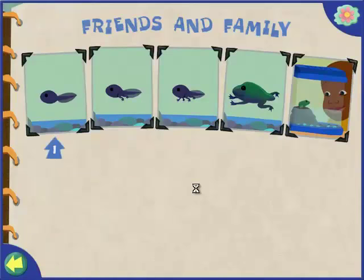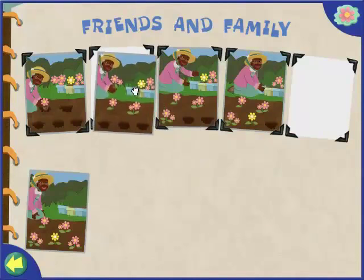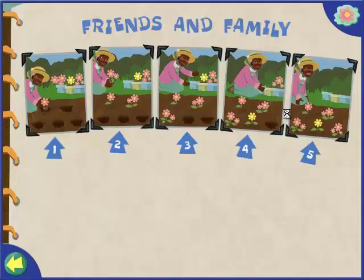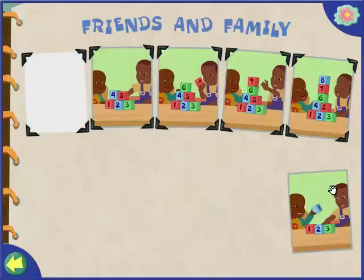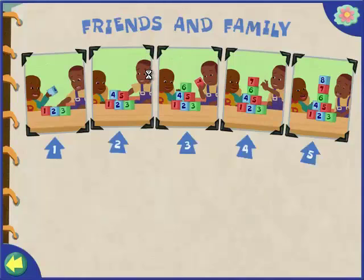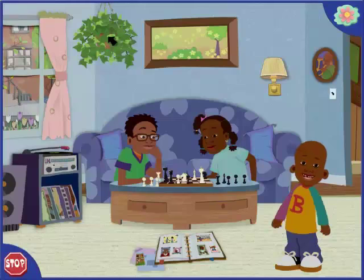You did it! See how the tadpole grows bigger and bigger into a frog? You did it! Look at the beautiful garden that Alice the Great planted for us. All right, let's play again. You did it! That was the game called the Tower of Blocks. Oh, right! We got something we needed for the surprise!